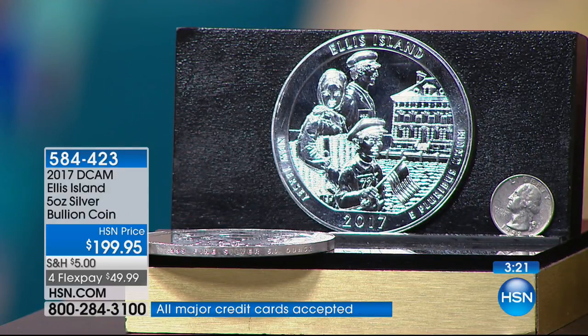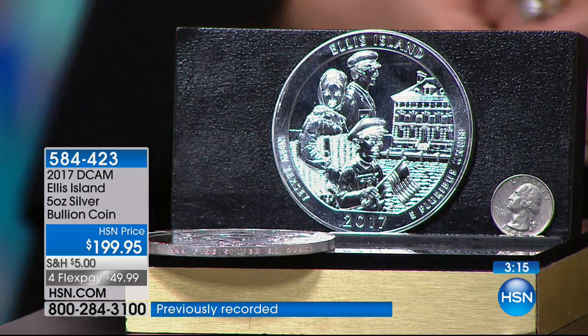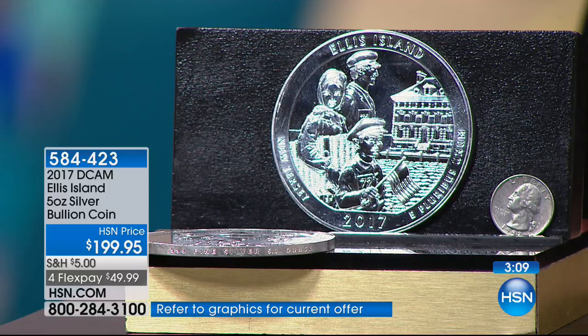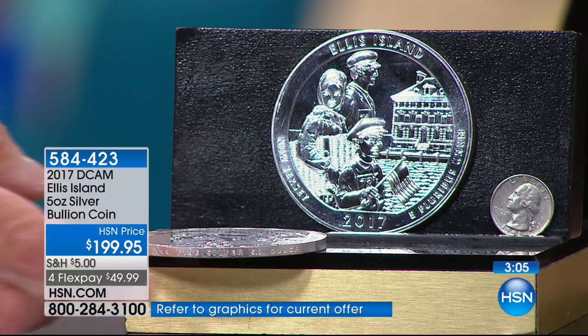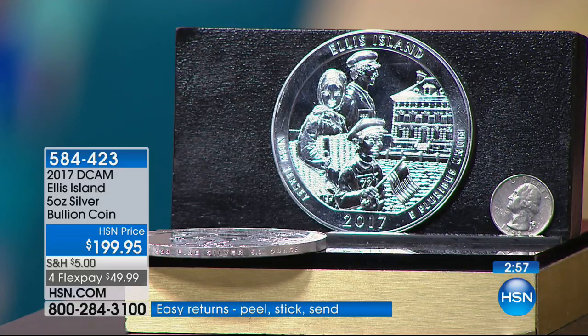Add in the fact that I got these at the original issue price, and they've already started moving into the secondary market, as is often the case. So the rarity of these is virtually unprecedented. Then add in the intrinsic value of every single one of these, the fact they have over a quarter of a pound of silver in each one of those, and that becomes true and abject collectability.